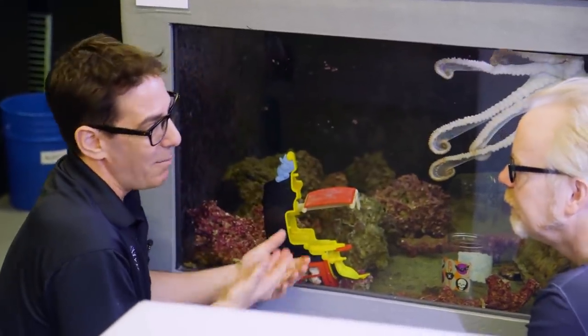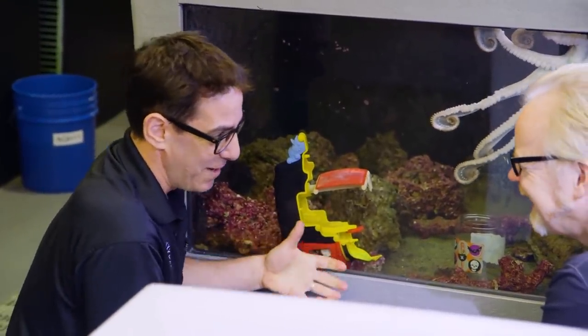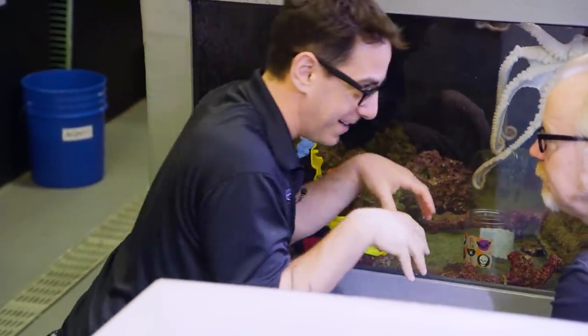Right. They recognize you. My wife, when we have them at home, starts the mantra, shrimp come with people, people come with shrimp. Because as soon as you walk into the room, if you have cuttlefish or octopus, they'll all come to the front and start looking at the front of the glass because they know you're feeding them.